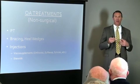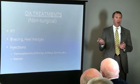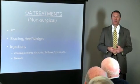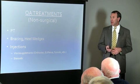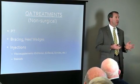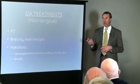So our treatments, if we drill down a little bit more, we go to non-surgical treatments. Physical therapy, obvious things there. Improve your mobility, improve your muscle strength, loosen your joints up. Bracing and heel wedges. Bracing can be very helpful, especially in knees. Not so good in hips. They work pretty well in ankles.